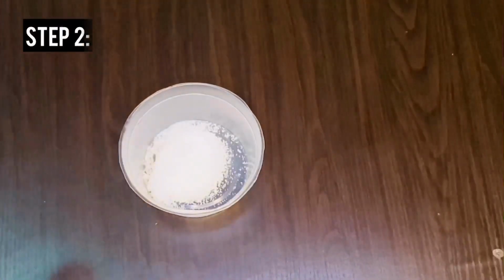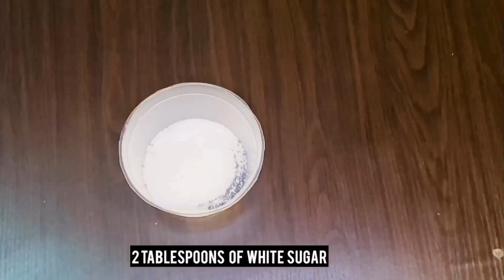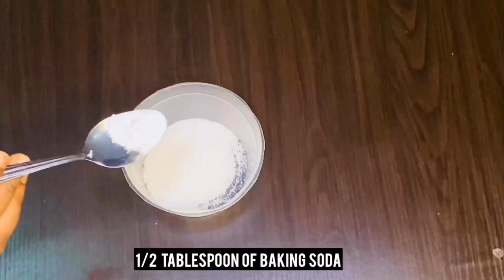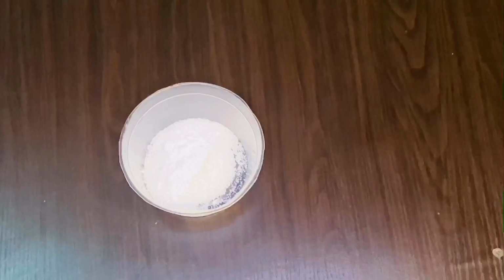So in step 2, I will be adding 2 tablespoons of white sugar. Sugar will exfoliate dead skin cells and brighten dull skin. It will give you a smooth and flawless skin. The next ingredient I'll be adding is baking soda, and I'll be adding half a tablespoon of baking soda. Baking soda is a natural exfoliant and can whiten and lighten acne scars.